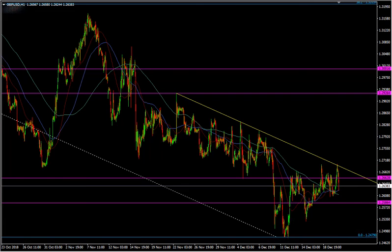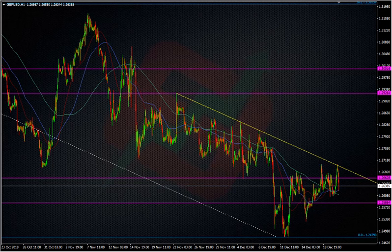Quick look at cable. Again, we've had a look at the highs. We've matched the high from earlier in the week, but it's failed. And again, we're seeing the price all the way down again. We are hearing that there's been quite a bit of Brexit selling, people who like to hit the rallies, and it's coming back down again. That's what we're seeing again today.